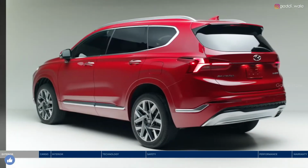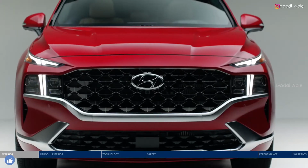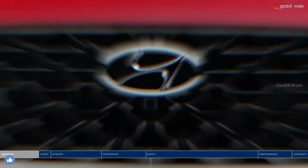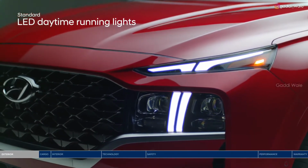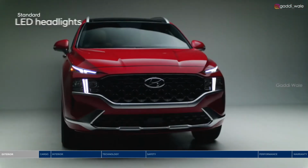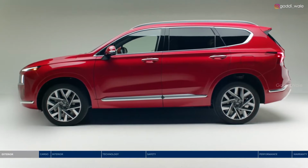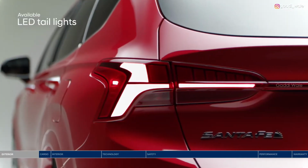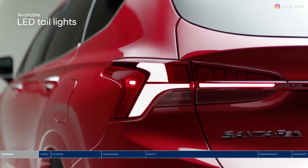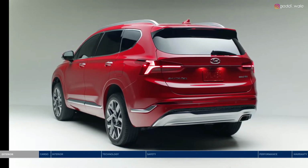The Santa Fe offers striking style from every angle. Up front, the grille showcases a balanced design with a T-shaped lighting signature, featuring LED daytime running lights and LED headlights. A sharp side character line runs along the side of the vehicle, giving it a muscular stance, which flows into the unique LED taillight design that is connected end-to-end across the rear tailgate by a center reflector strip.